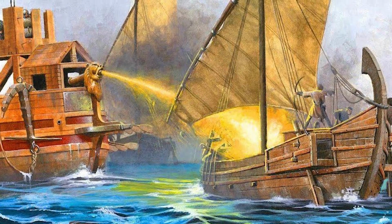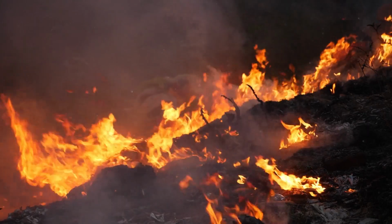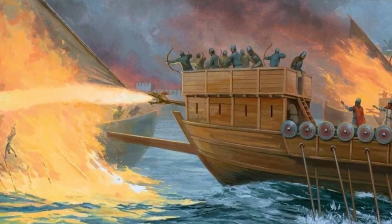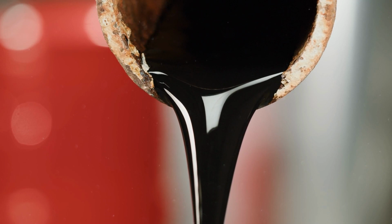Researchers believed that the flames could ignite upon contact with water, made possible by a mixture of raw oil, sulfur, and oil. The exact composition remains a mystery, but there are numerous theories. Some suggest that the main ingredient was oil with the addition of sulfur or pine resin. How the mixture was ignited is also unknown. Unquenched lime might have been helpful.